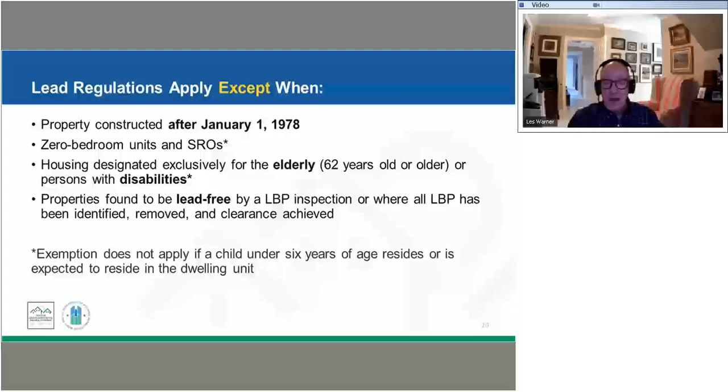We also may have, and hopefully that number is growing in your community, properties that even though they were built prior to 1978 have been tested and found to be free of lead, or maybe they have had all of the lead-based paint removed and clearance has been achieved. So as we analyze assisted units to determine whether we need to implement the lead-safe housing rule, we need to know: when was the property constructed? Is it restricted to a particular population? Is it a 0-bedroom or single-room occupancy? That tells us what we would apply.